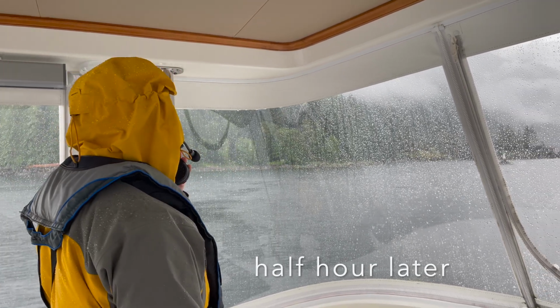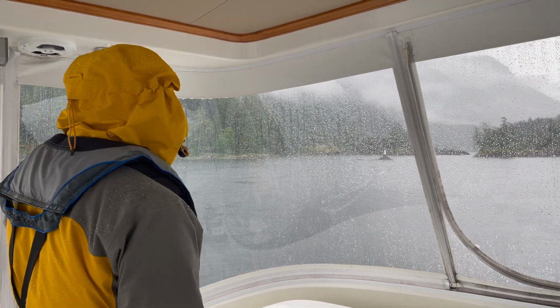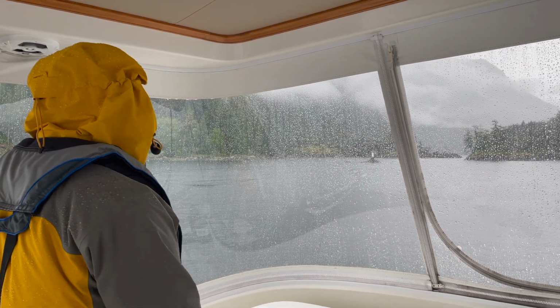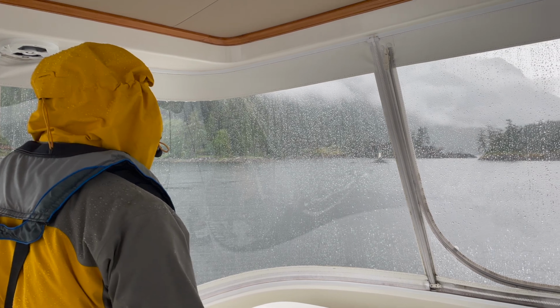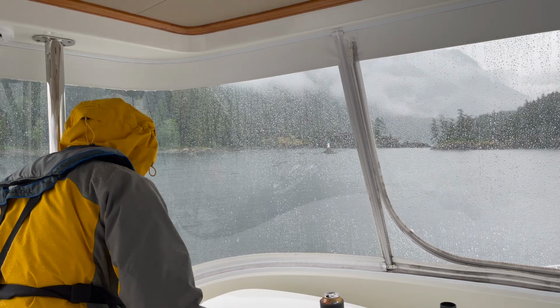Security. This is the motor vessel Elli-Yacht. We are traversing the Malibu Rapids eastbound into Princess Louisa Inlet. Over.